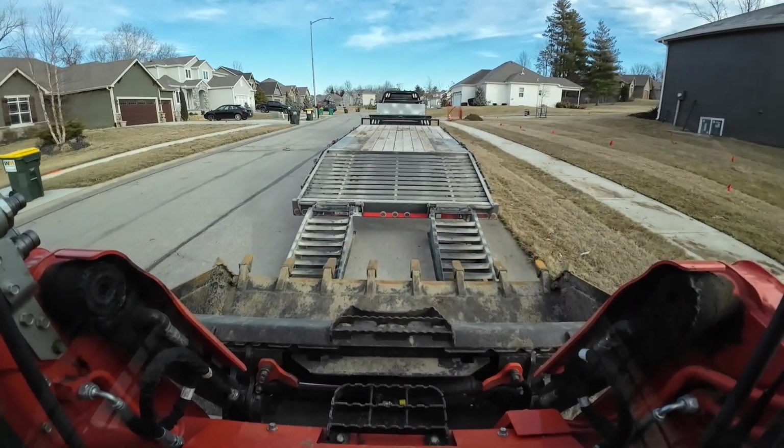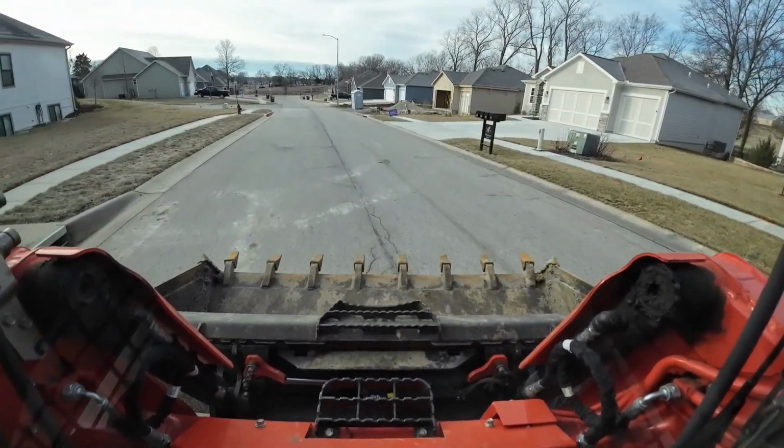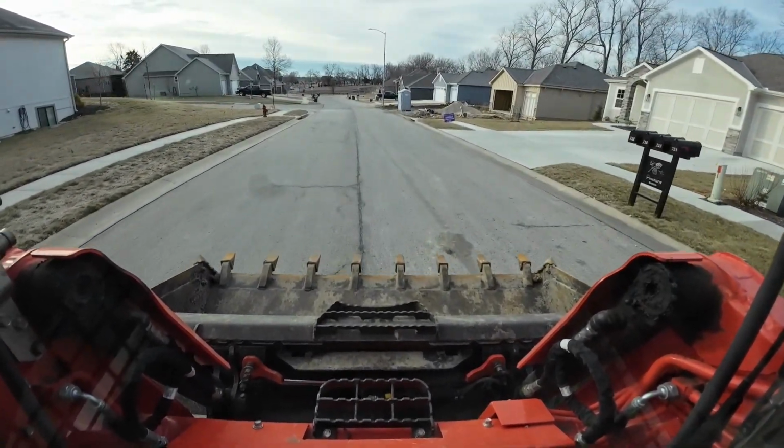Trucks here. I don't know, a little bit. Looks like I need to go clean this up a little bit.